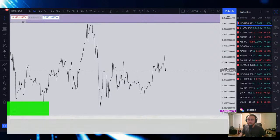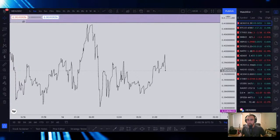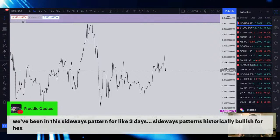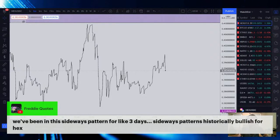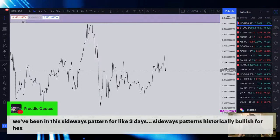We've been getting this sideways action for about 3 days. Sideways patterns are historically bullish for Hex. Yeah, it's bullish. These pullbacks are bullish. It's just like a slingshot: you shoot that rock and it flies, and then you have to pull the next one back to give it more force.